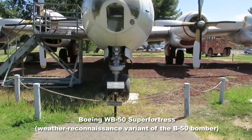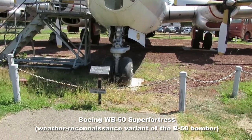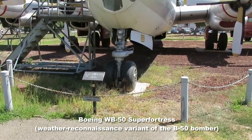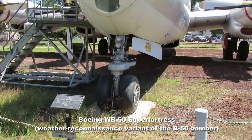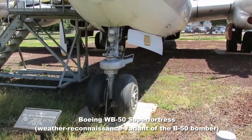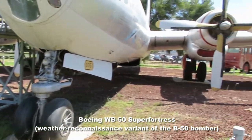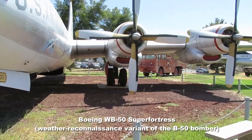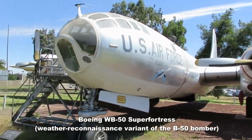Just one thing off the top of my head that's different is that the B-29 had a castering nose gear. It could not be steered, whereas the B-50 type, like this one, has a steerable nose wheel. And there's just myriad things that are different. Much more reliable engines, more powerful, faster, etc.